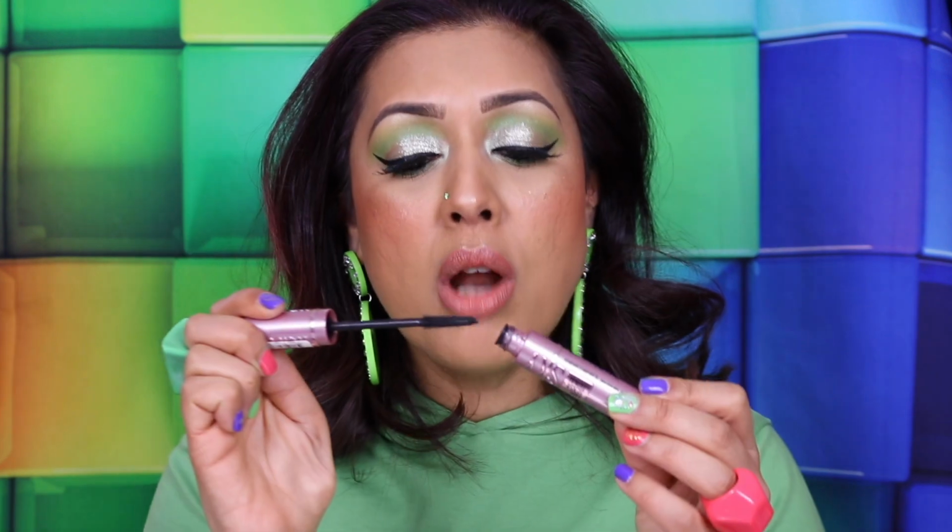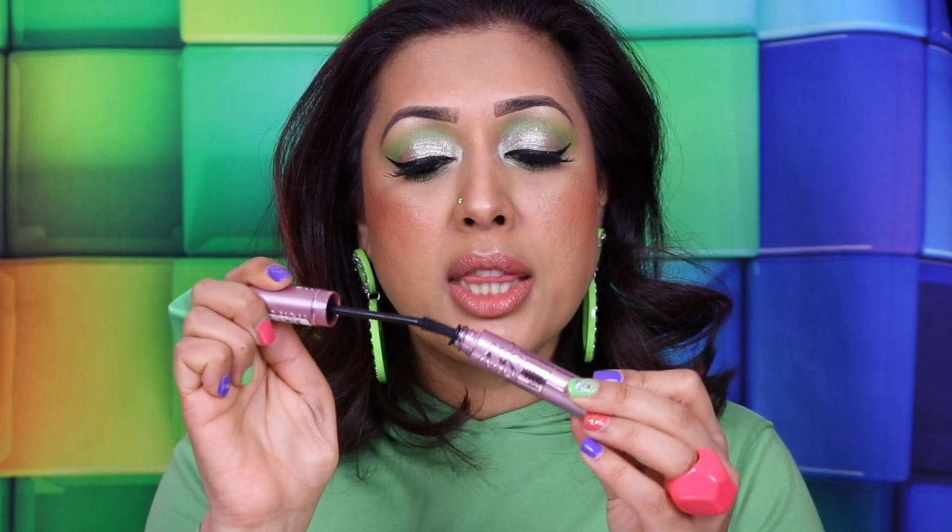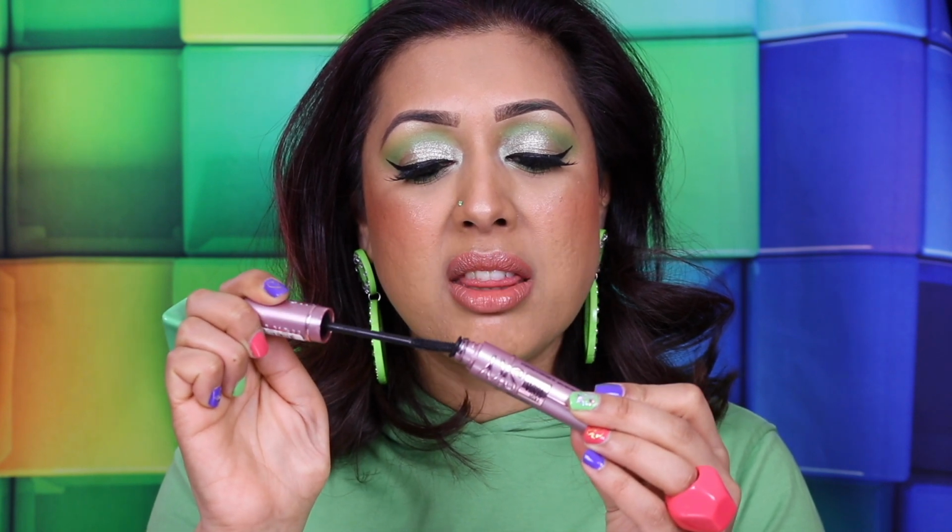The Maybelline Sky High mascara is one that I've been using quite a few times, especially when I didn't want to use fake eyelashes. I do like this quite a bit. It's got a very bendy brush and the bristles are made of like plastic. They're not like brush bristles. I find that this layers really nicely. It doesn't get clumpy or anything like that.